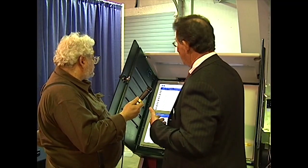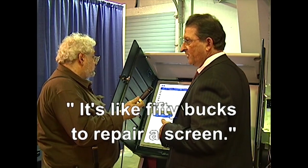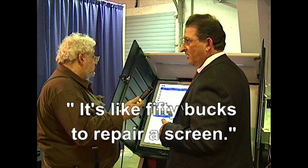Plus, if there's anything that happens to the screen, it's a lot less expensive to repair. It's like $50 to repair a screen. According to information on the 3M website, Sequoia voting machines use the 3M MicroTouch panel. Online pricing for this touchscreen panel is about $600 a piece.